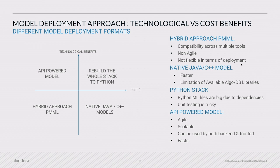It is very agile. You can make changes very quickly and deploy the new API without the customer or the endpoint even noticing it. Similarly, it's very scalable. You can always do fault tolerance and all those kinds of things with an API-driven model. And they are also very fast.